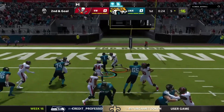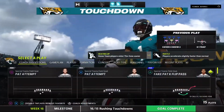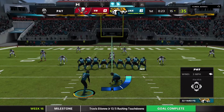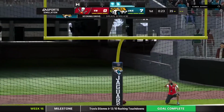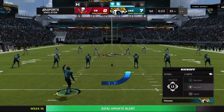A shotgun snap and a give to Etienne. And he'll take this into the end zone. A touchdown, Jacksonville. Travis Etienne with his 16th touchdown of the year. And the Jags have taken the early lead. Boswell good with the extra point, and it's now a 7-0 game.